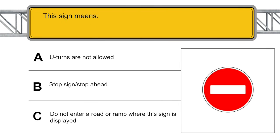This sign means do not enter a road or ramp where this sign is displayed. So if you see the sign, do not enter.